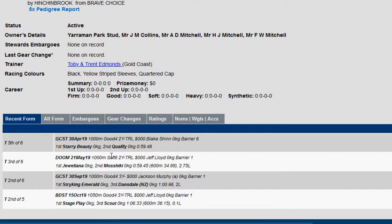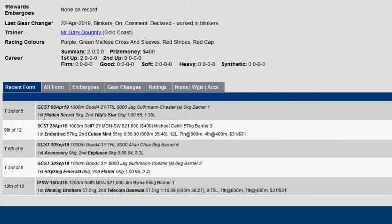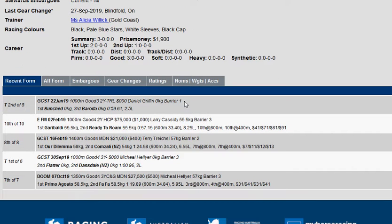Okay, the second horse home in that trial, Flatter, then the trial prior was 2.7 off Jewelana, which the form stacks up out of that nicely. Stage Play came out, ran second to Stage Play, beaten 0.1 in its next trial. The form stacks up out of that as well as a line back to Stryking Emerald, suggesting it's well up to this. The third horse home, Dansdale by Dan Road, has done nothing out of the trial. Had trialed well at the Gold Coast behind Hidden Secret earlier back in April, beaten 1.3. Stryking Emerald also had good trial form back in January at the Gold Coast, where it was only 2.5 lengths off Bunched.